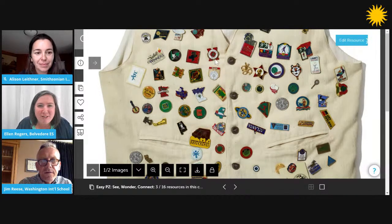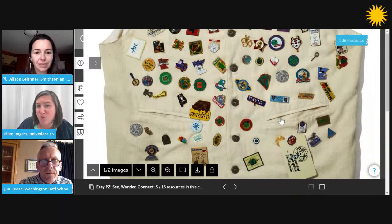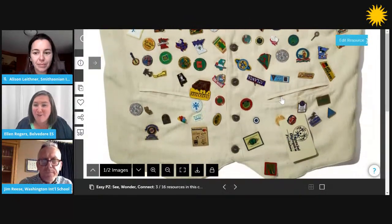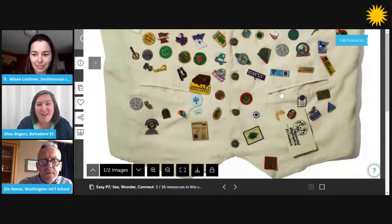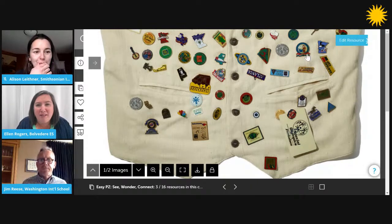So we've really started to focus, and it seems like some are just symbols, but I also see some that combine symbols, words, and images. So we're certainly getting a lot of opportunities to also move our thinking into wondering as we're looking at the different colors and symbols and images that we see.